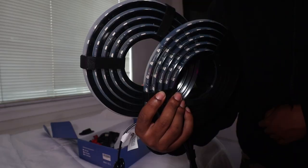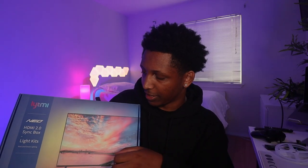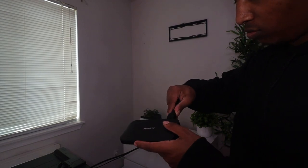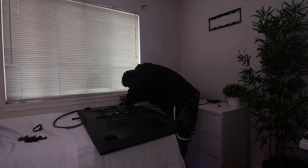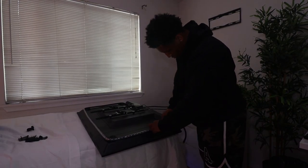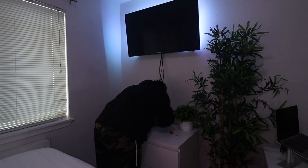Pretty much they're LED strips that go around your TV. What makes them cool though is that, as you can see on the box, they actually reflect what's going on on your TV. It comes with these 2 super thick high quality LED strips. They're made specifically to go around your TV, and the setup's pretty simple. You take these 4 corners that have adhesive, you stick them on each corner of the TV, then you run the LED strip through it. Then you take the 2 USB ports and plug it into the back of the Neo box. There's 2 USB ports and 2 HDMI ports. 1 input, 1 output. For input, you take your Switch, your Xbox, whatever you're using.